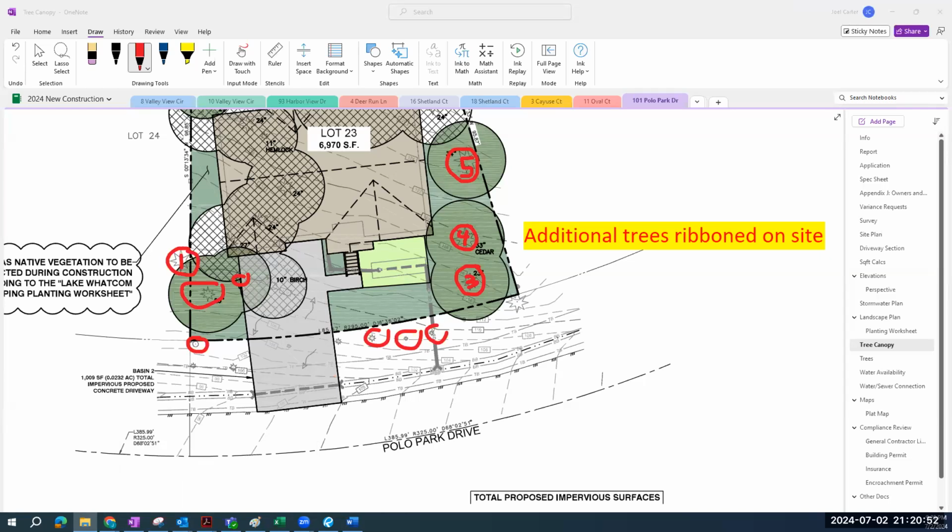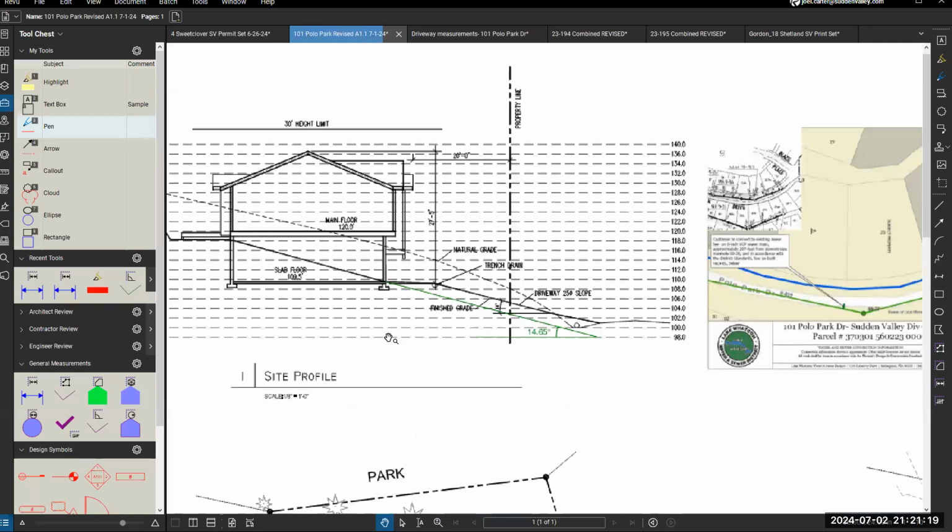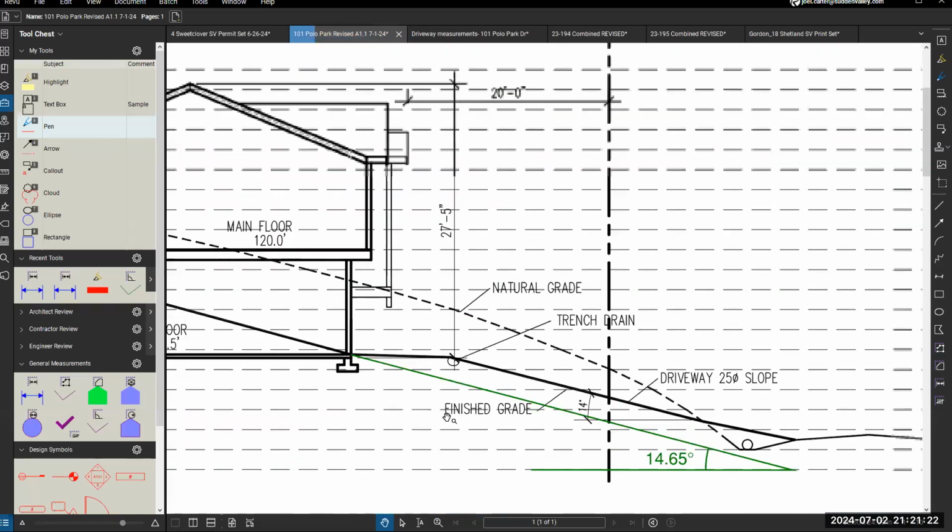The garage floor elevation hasn't been lowered. And I can explain some of what I'm seeing with the driveway. Here's the revised. So here's our revised driveway section.